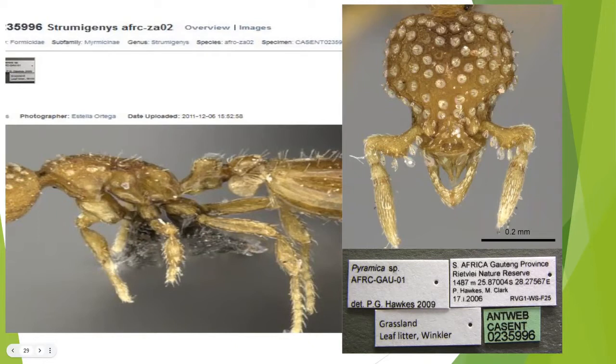Please note, if anyone wants to create anything similar to AntWeb, they are happy to share the source code information. They're very happy to share any and all information.